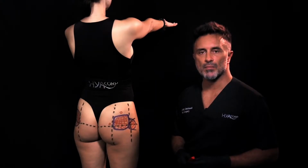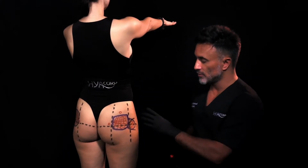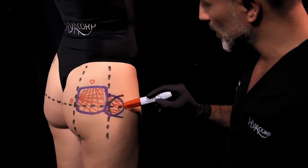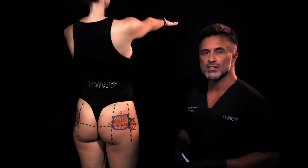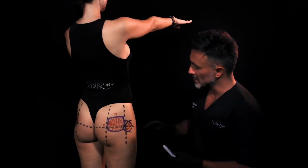So we did the same markings on the other side, and as you can see, it's a little bit asymmetrical because the defect is not the same. You see here it's a little bit shorter, and on the side we extend a little bit in the hips because she has some degree of hip dips on the right. So I'd like you to appreciate the difference between the right side and the left side.